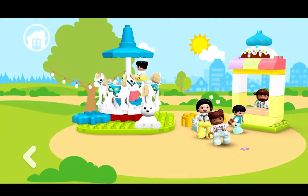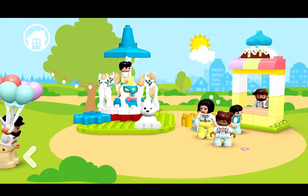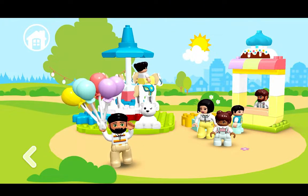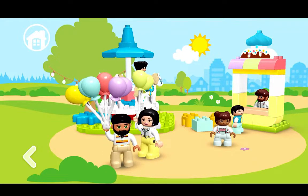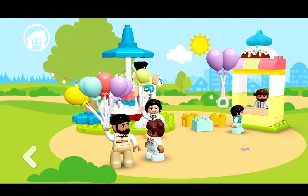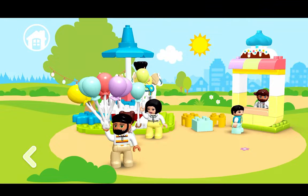Hello, our little friends! Today we will visit the amusement park. Here you can ride the carousel, eat something. Let's do it! Oh, the girl wants to take a balloon! And one more, no. Okay, and go to the carousel.